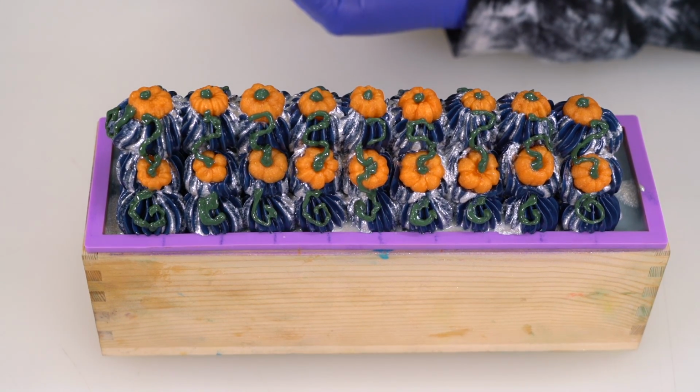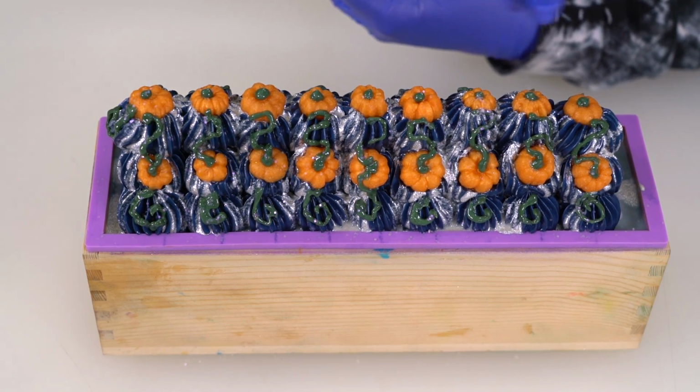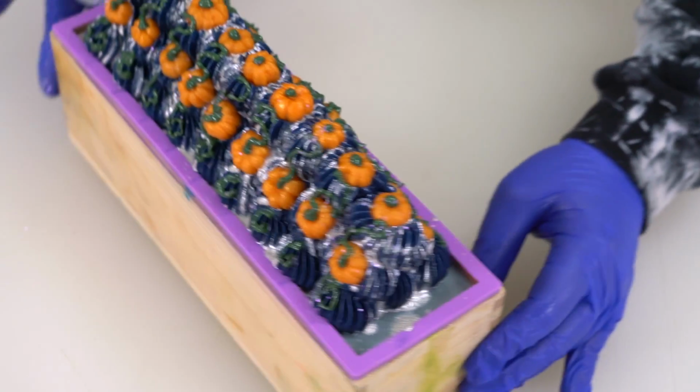Sprinkle a little bit of glitter on it. This glitter is from the Good Glitter. Kind of has some purple tints to it, but is clear, so it's really, really pretty. I'm gonna spritz the top here, and that's it. I am done. Kenneth, behold.